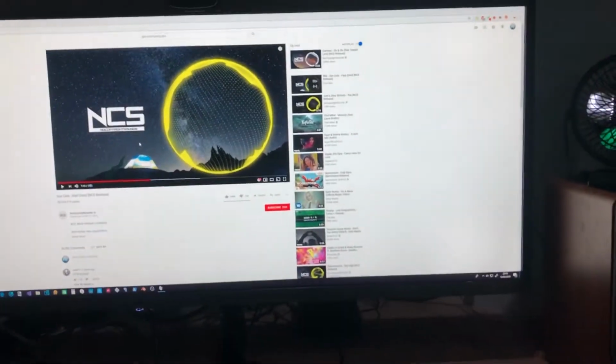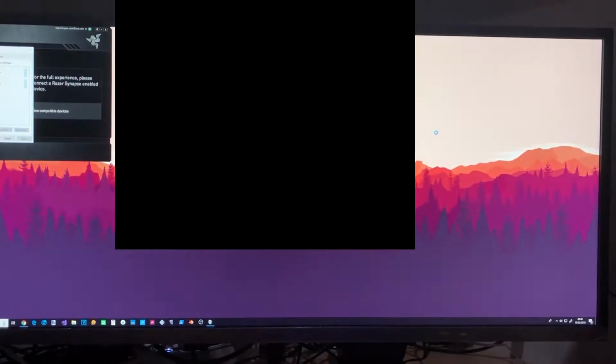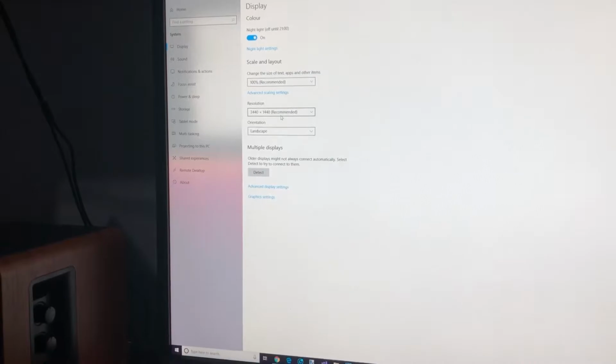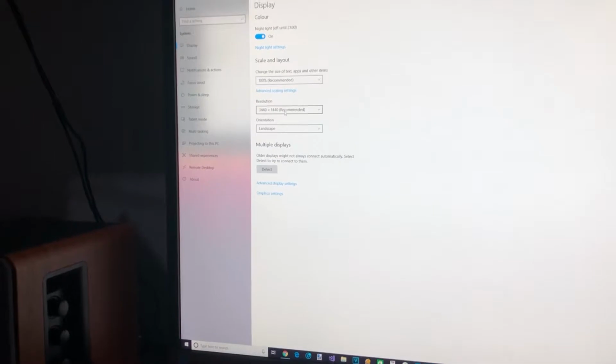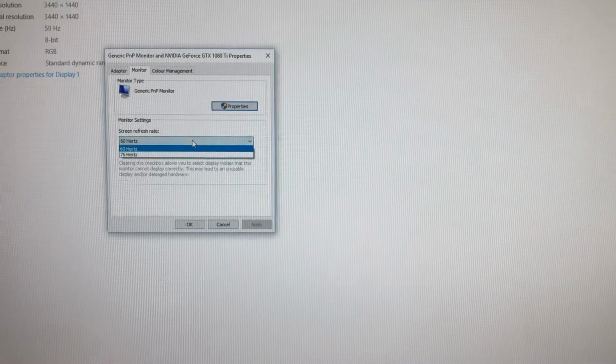But yes, this is a 4K display, and the resolution is at... hang on. The resolution is at 3440 by 1440? Yeah, so it's quite nice. 75 Hz apparently, I haven't really checked, but I'll just check now. It's running at 60 Hz for some reason. Let's knock that up. There you go. Get that at 75 Hz. Right, glorious. Now it's at 75 Hz, which is always nice.